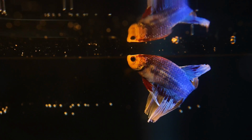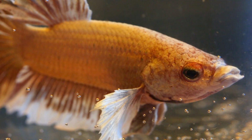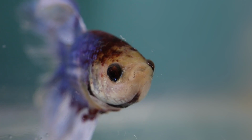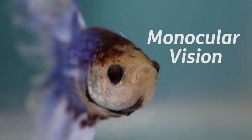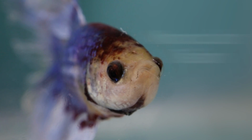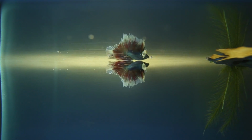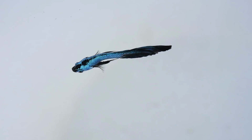Hey guys, there's a lot to discover if you take a closer look at betta fish. Let's start with the eyes, because they're the windows to the souls, or whatever. Betta see in color vision. They also have monocular vision, which means each eye sees a completely different image. This gives them a wider field of view, but it takes away from their depth perception. In other words, they see more, but the world looks flat.